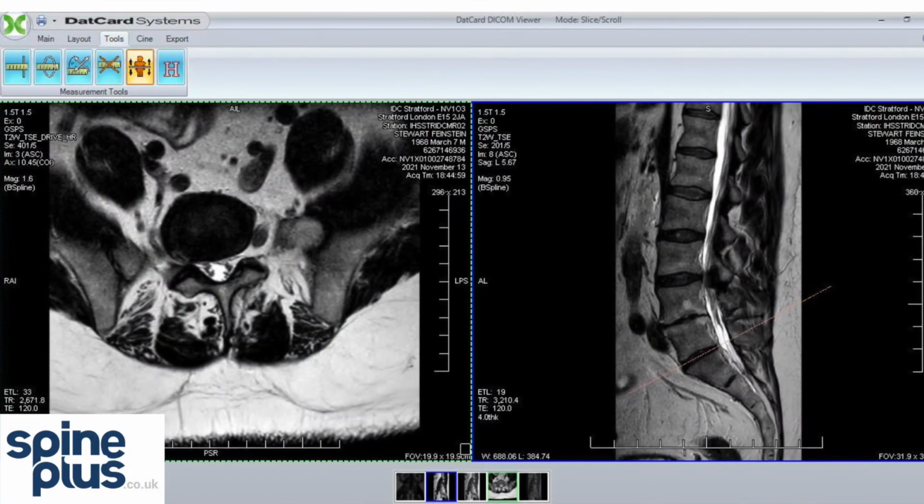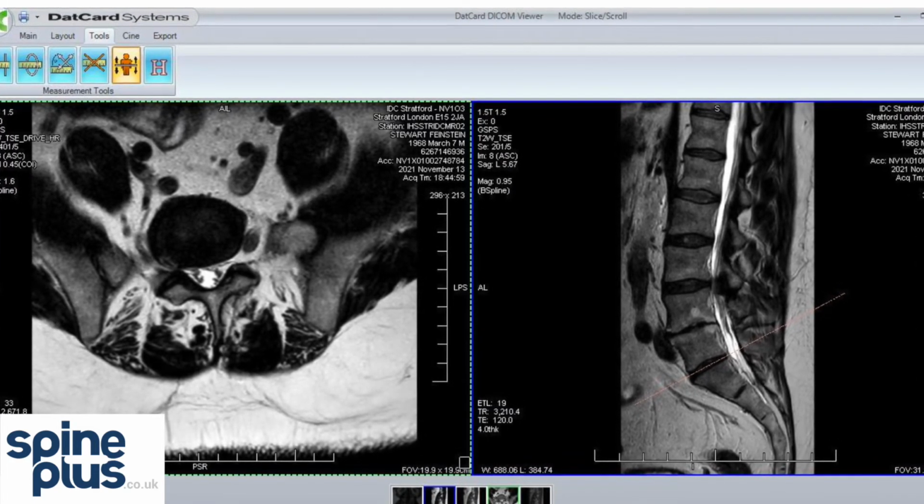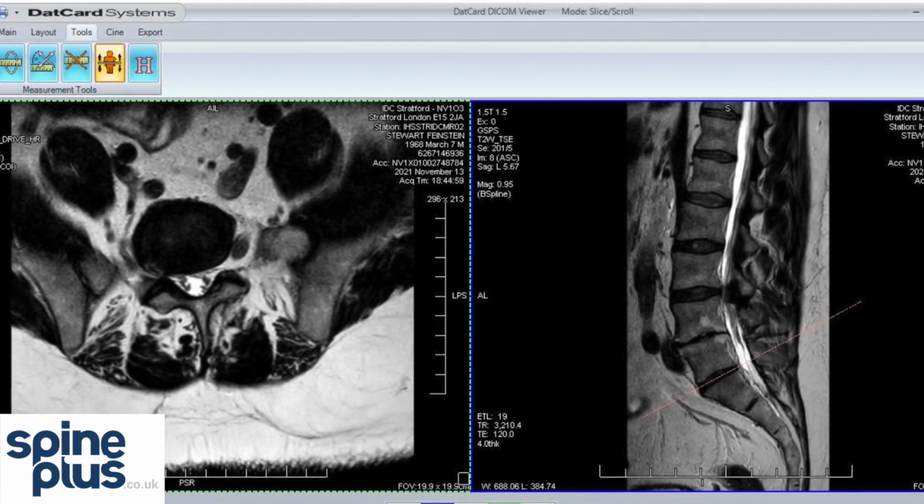So here we have Stewart's MRI scan. Now, 20 years ago or so, Stewart had a microdiscectomy operation to shave a portion of the disc away, which was compressing on one of the nerves, and this was successful at the time.